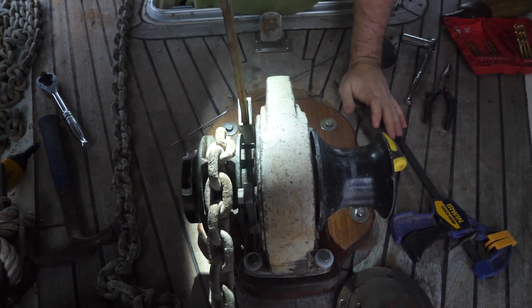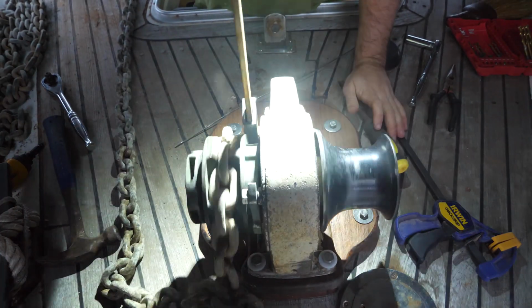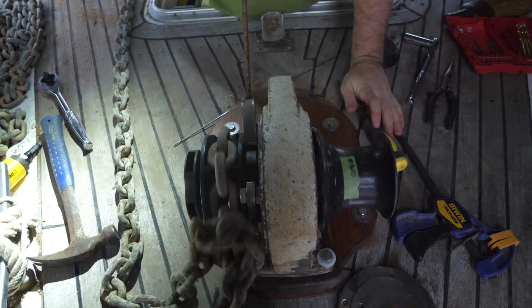When we left off, we were completing the installation of a new manual windlass on Makara.